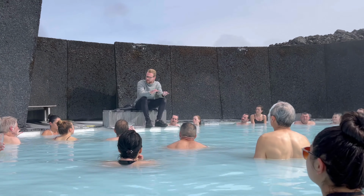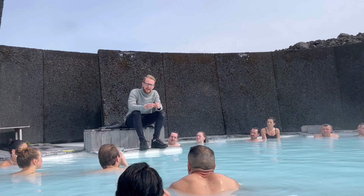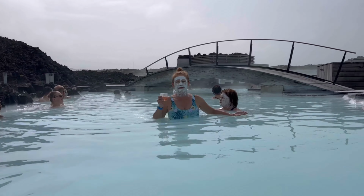Down a lot of holes and tunnels, just kind of forever. So it must have been a nightmare for the Vikings. Hence the name again. One thing you notice as well when you're probably driving here, you're looking at the huge lava field.